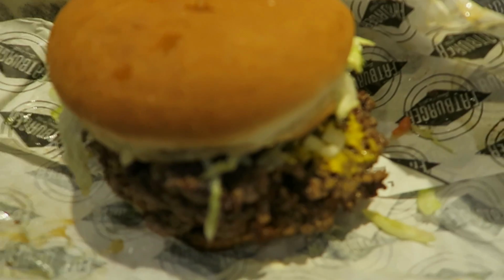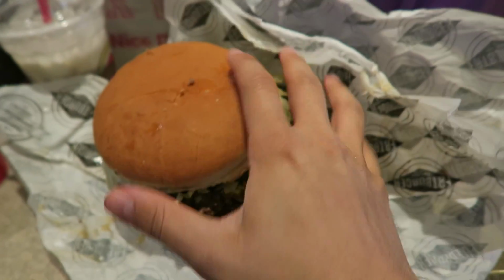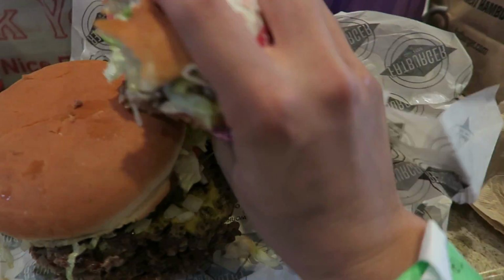Guys, we're taking a food break here at Fat Burger, as you guys can see, and today I decided to get the XXX. This thing is absolutely massive. 3 big, huge patties. Look at the size of this. Freaking amazing. This is my hand, kind of the size of a normal burger. Like 3 of these could fit in there.